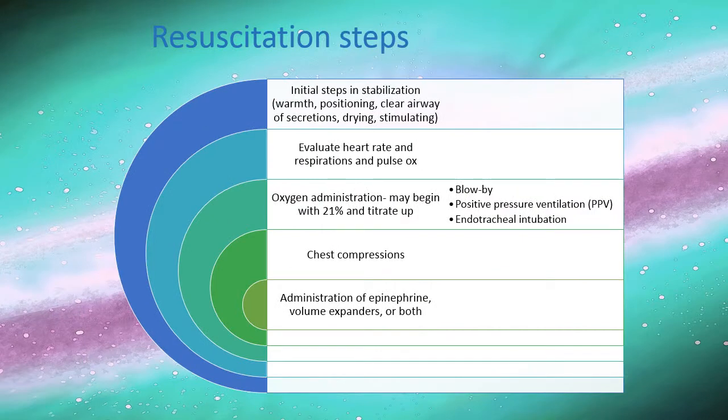So let's talk about the resuscitation steps. Initial steps in stabilization: warmth, positioning, clear airway of secretions, drying, stimulating. Evaluate heart rate and respirations and pulse ox. Oxygen administration. It may begin with 21% and titrate up. Blow-by. Positive pressure ventilation. Endotracheal intubation. Chest compressions. Administration of epinephrine, volume expanders, or both.